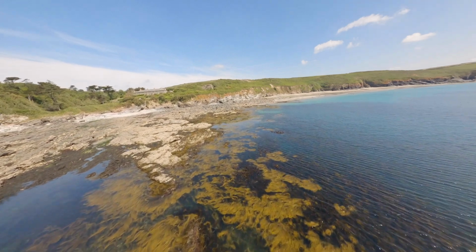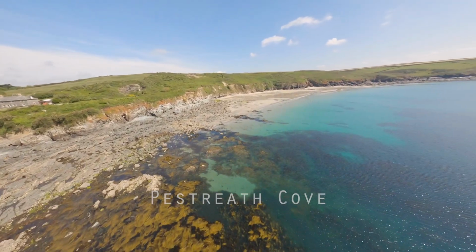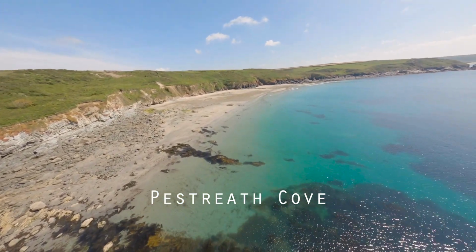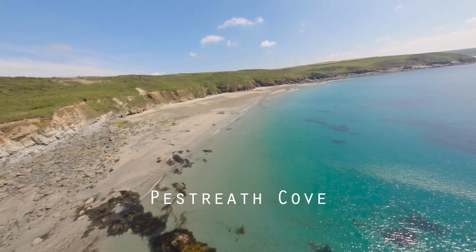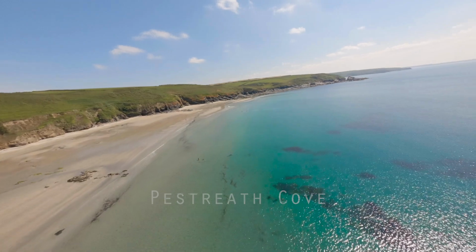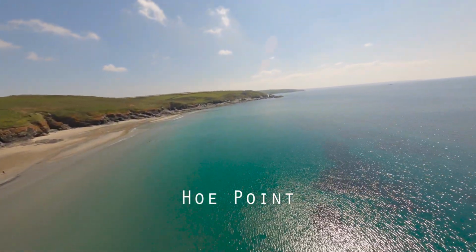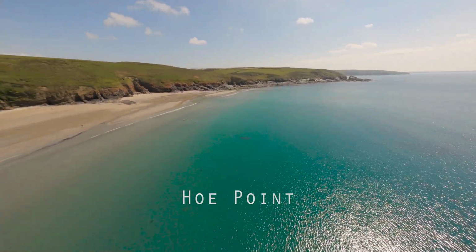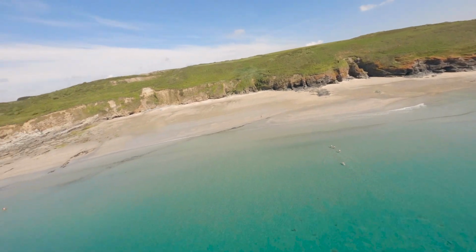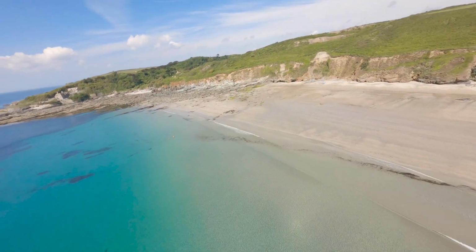So I believe this is Pestreath Beach, Pestreath Cove. I hope I'm pronouncing that right. I've never been here before. Purely going by the map. And that little rocky crag just out there in the centre of the screen now, that's Hoe Point, I believe. But wow, what a stunning spot. Hardly anyone on the beach too.